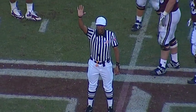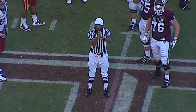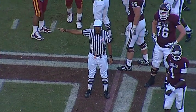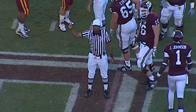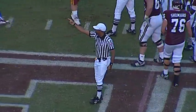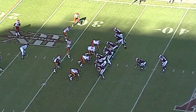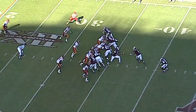Here we go. After the play, personal foul, unnecessary roughness, defense, number 16. 15-yard penalty from the end of the run, automatic. First down. Oh, I saw it on the replay. That's the linebacker, Josh Raven, who drew the penalty. And one of their starters, he's taken out of the lineup after drawing that penalty.